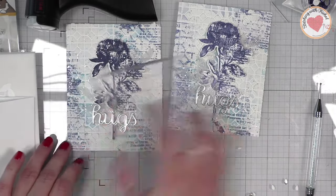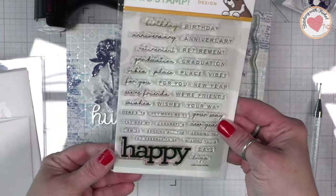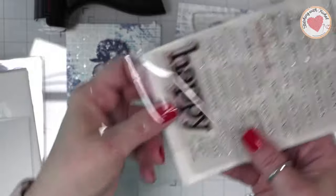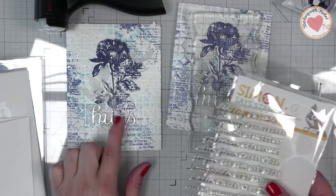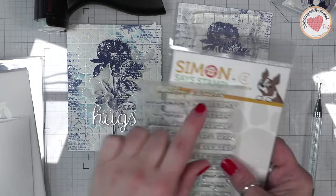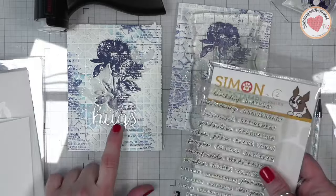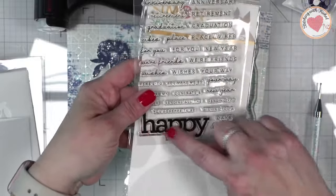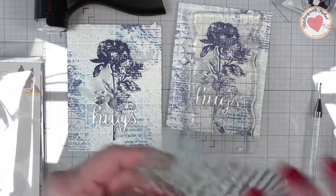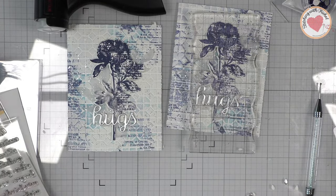All right. Okay. So I did pull out the happy combos. And I thought I might use the script, but I'm going to tell you why I'm not going to. If I have a script style die cut, then I like a non-script phrase for the rest of the greeting. If this hugs had been a different greeting, I would probably have used the script. I like how the happy works with these. We're going to have it say birthday hug, so I think I'm going to use that one. And we'll die cut it with our sentiment label die for this.